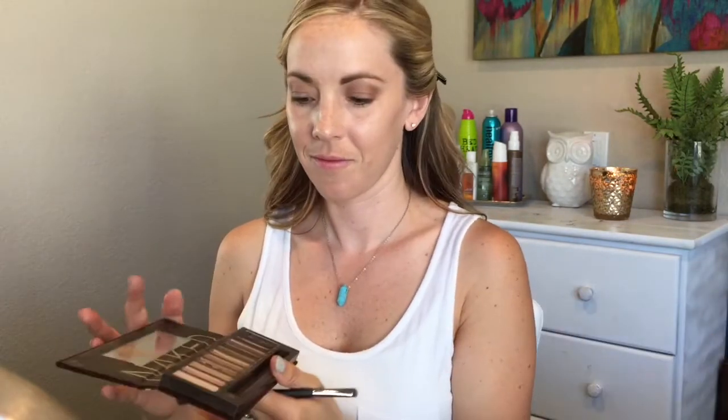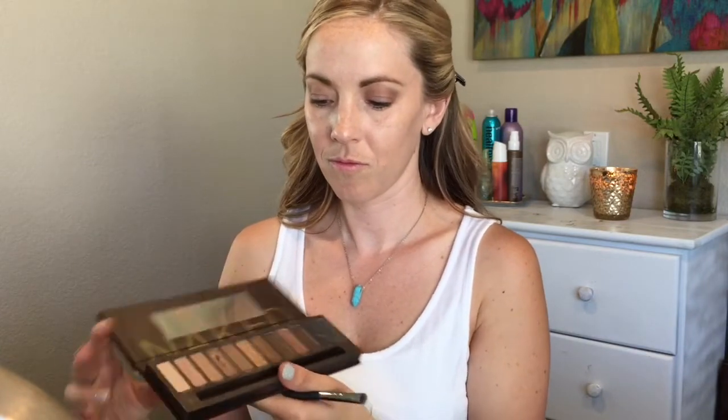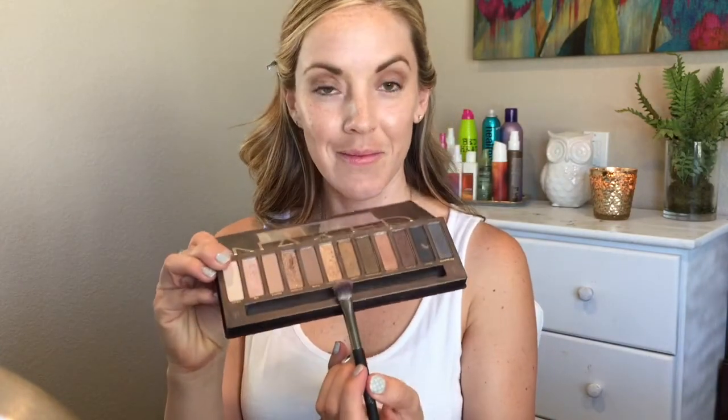So next I'm going to add some color to the bottom of my lid, and I always tend to do a lighter color here so that my eyes look a little larger in appearance and more awake. I do have small eyes, so if I were to do a dark color, it would really draw my eyes in and make them look a lot smaller.